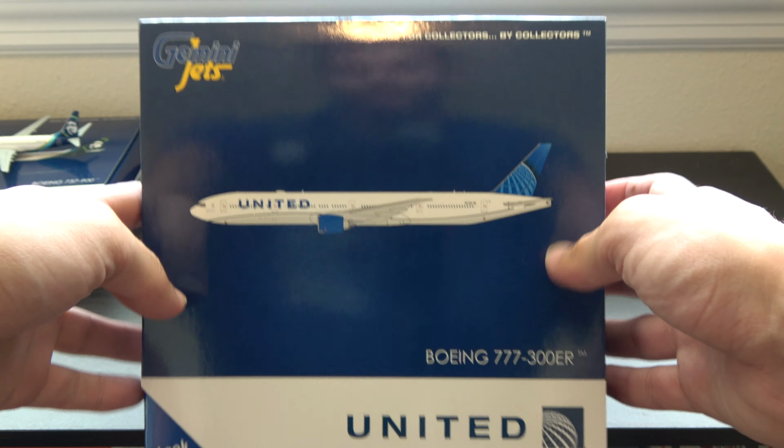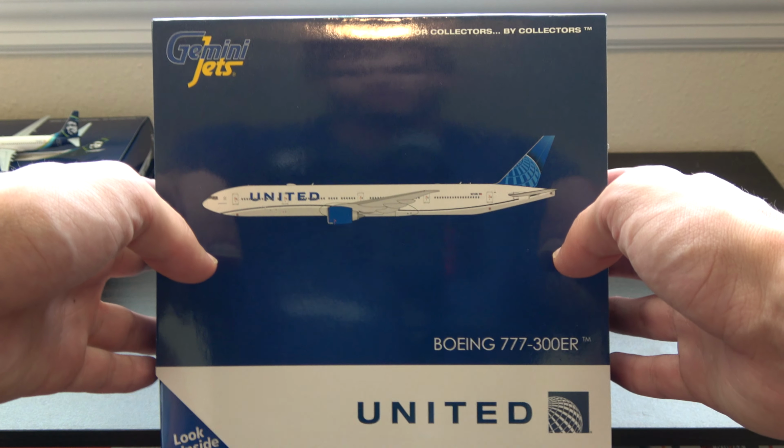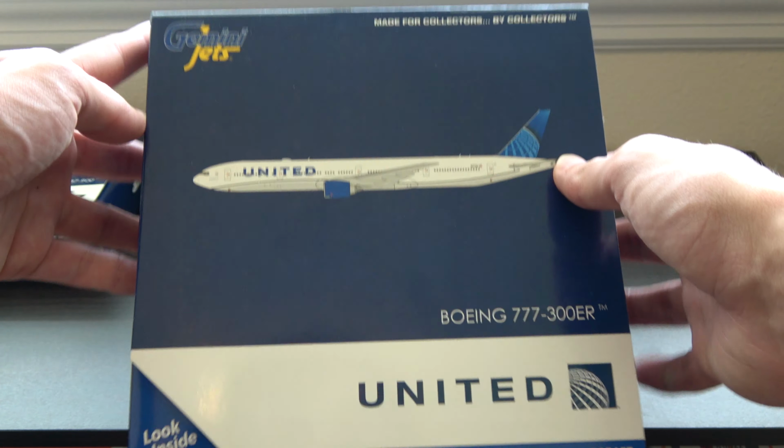Nonetheless, though, I'm really excited to have it. It'll be a nice addition to my United heavy fleet of 787s and the 777-200, which is in the old livery, but still. So, standard Gemini Jets heavy box.